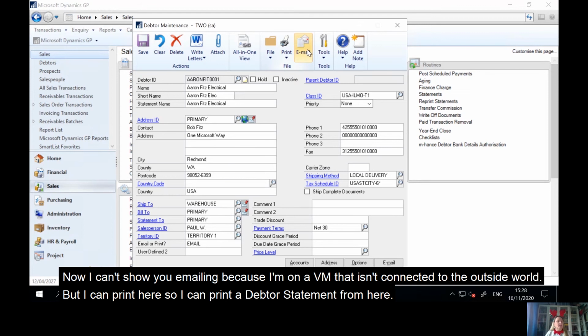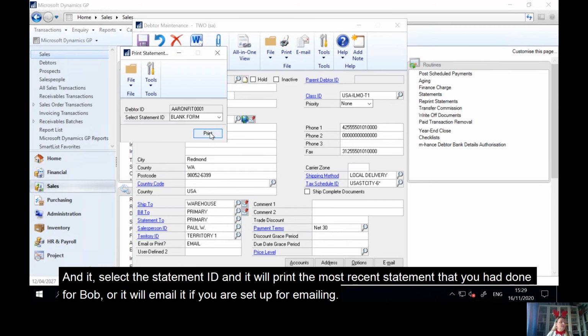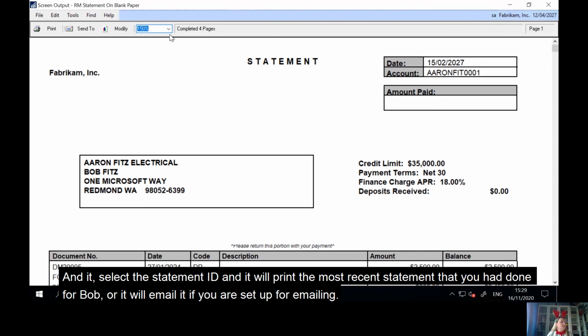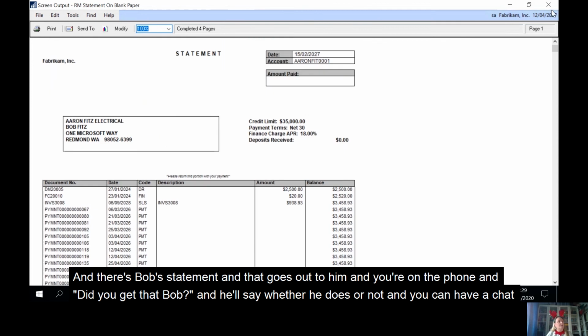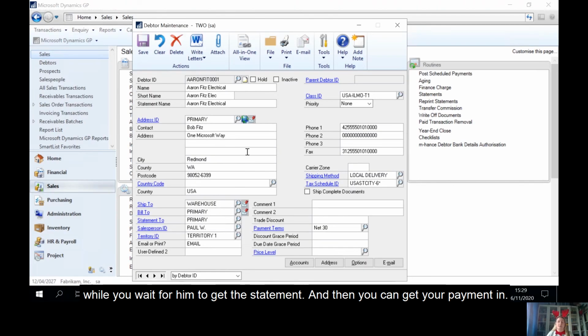Now, I can't show you emailing because I'm on a VM that isn't connected to the outside world, but I can print here. So I can print a debtor statement from here, and select the statement ID, and it will print the most recent statement that you had done for Bob, or it will email it if you are set up for emailing. And there's Bob's statement, and that goes out to him, and you're on the phone, and did you get that, Bob? And he'll say whether he does or not, and you can have a chat while you wait for him to get the statement, and then you put your payment in.